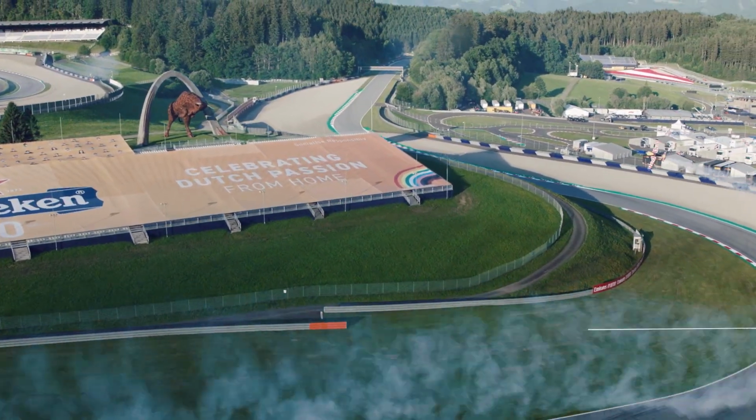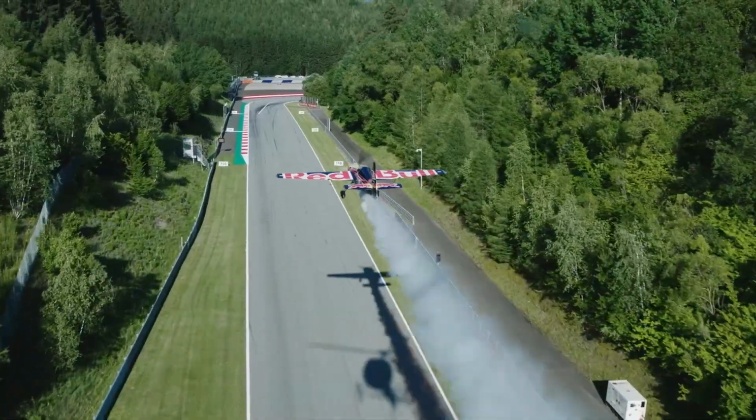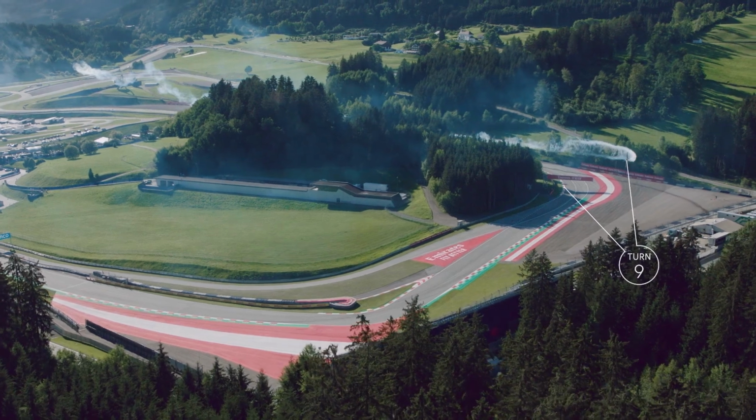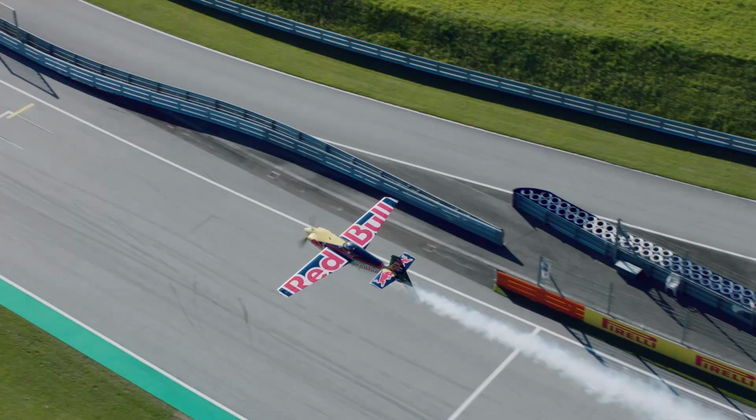Super fast climb, right-handed through turn 8. Take the crest through the trees, then down into turn 9. Using all the curves on the exit. Final corner to finish the quickest lap on the calendar.